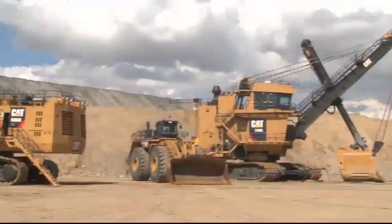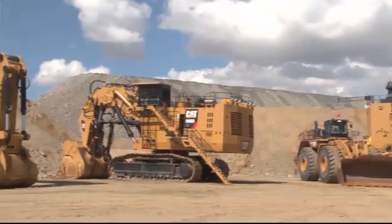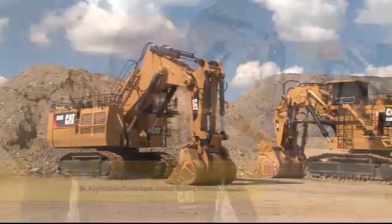So with that, Kent, the first thing we want to make a point of is Caterpillar's in a unique position because we are the only OEM in the industry that can offer all three types of loading tools, which are electric rope shovels, hydraulic mining shovels, and large wheel loaders. Correct. These machines can all deliver a different cost per ton, but there are definitely applications that some are better suited for.